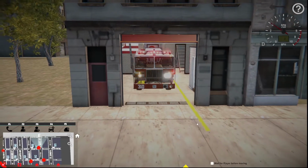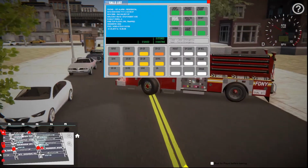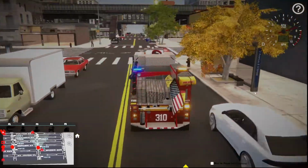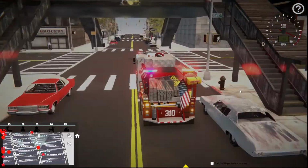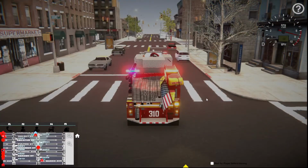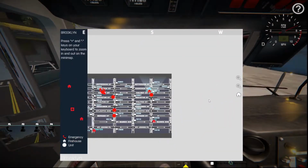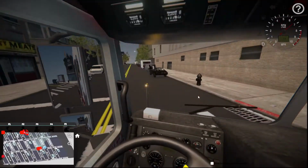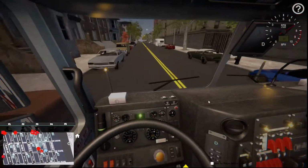But we're jumping in here with engine 310. Right now we're responding to a report of fire on the second floor, or fire top floor of a multiple dwelling, people trapped. We got three engine companies, two ladders, and an ambulance. So, see what we got when we get there. This one. We're gonna turn on this one, if I'm not mistaken. We'll probably catch two units.